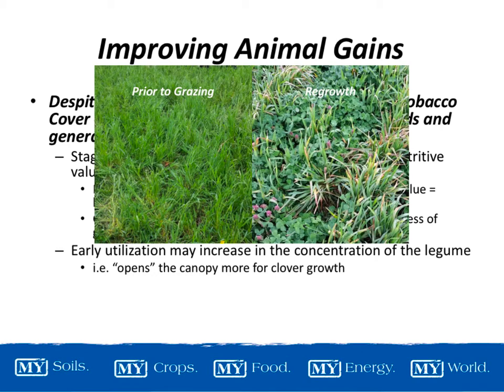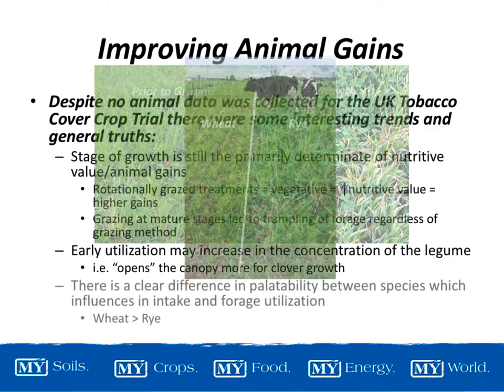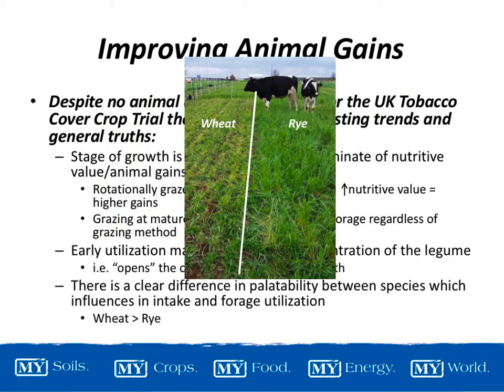And then after a little bit of regrowth on the right here, you can see that grazing really did open up that canopy, and we think led to more growth of that legume in the rotational grazing treatments. So you can think about the nitrogen content that's going to come from the second grazing here might be higher. We're still trying to look through all of these samples that we have to determine if that was the case.